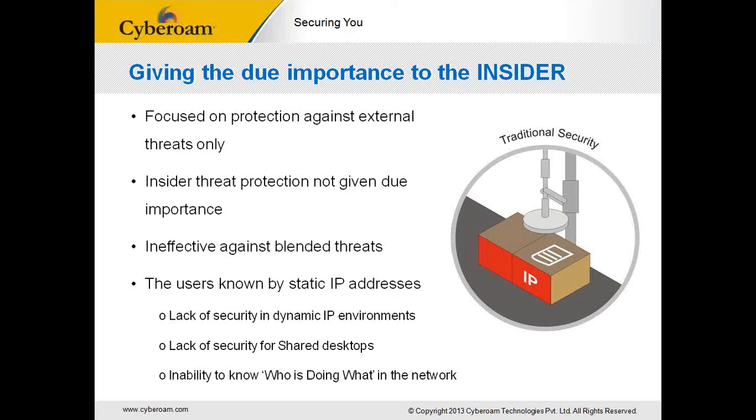Similarly, there can be a shared desktop environment, right? Now I'm talking of a 24/7 call center where a single system is used by 3 different people working in 3 different shifts, right? So in a shared desktop environment there is nothing like an identity, right? Your system is your identity, which is actually wrong.